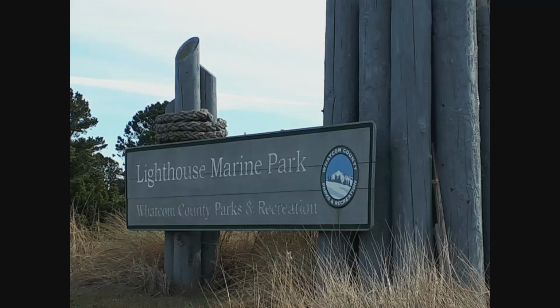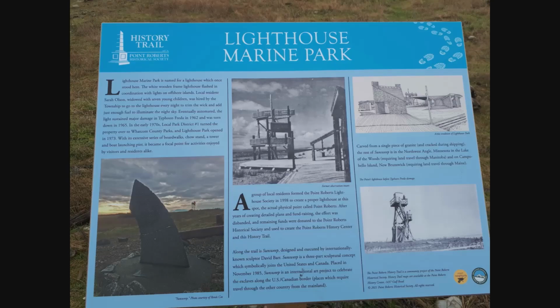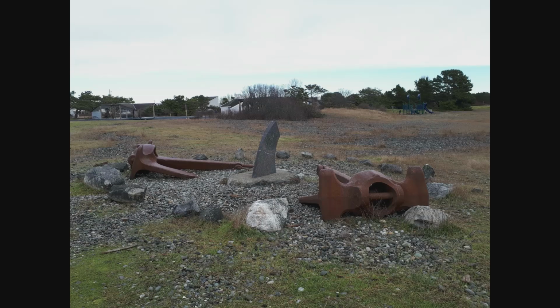Lighthouse Marine Park is another popular place to visit. The lighthouse was torn down in 1965 due to Typhoon Freda. Lighthouse Marine Park opened in 1973. In the late 1990s, Lighthouse History Trail was created. Along the trail is Sun Sweep, which is a three-part sculptural concept that symbolically joins the US and Canada.